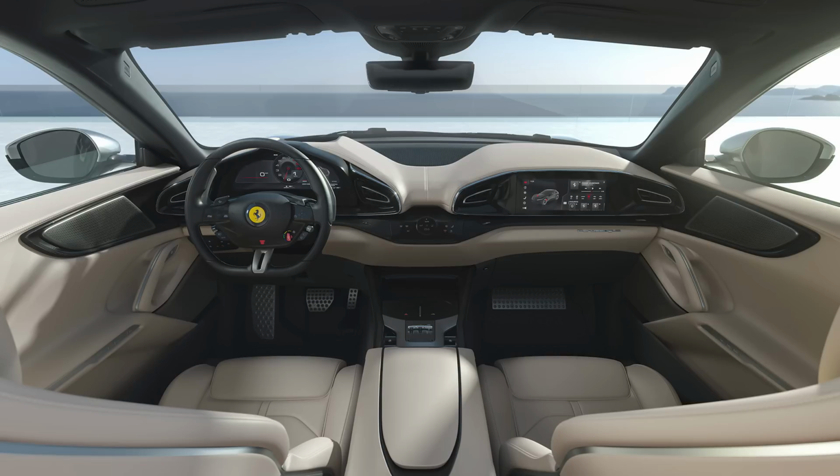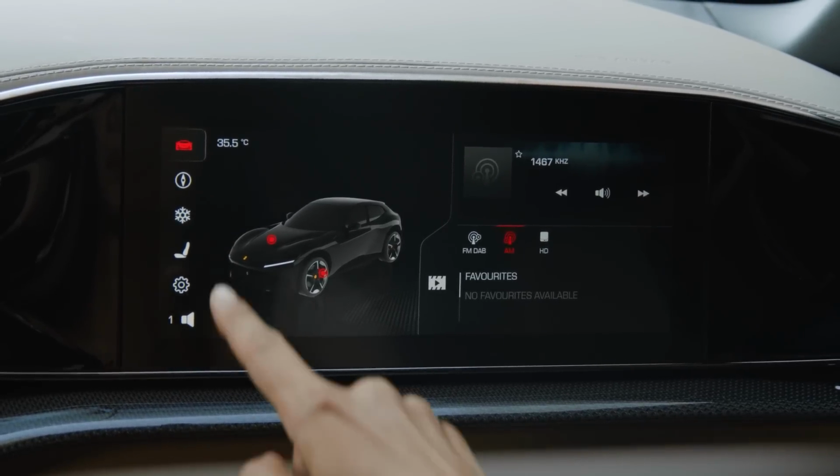sporty look, but what's perhaps the most intriguing is how you have these distinct zones for each occupant within the vehicle. The passenger up front has a 10.2-inch passenger display for the infotainment.